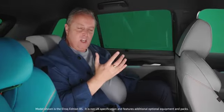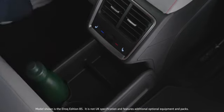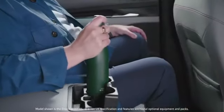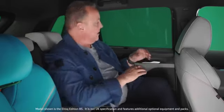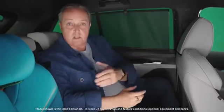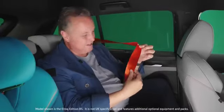There's also big door bins for storage with a bottle holder down there. There's a storage area here, which you can put bottles. So a cup holder there, and of course cup holders here in the armrest should you want it. And a couple of other little features that I really like. There's a standard sun blind so the sun doesn't stray onto little ones' faces if we ever see the sun, and orange seat belts. Just a bit of fun, isn't it?